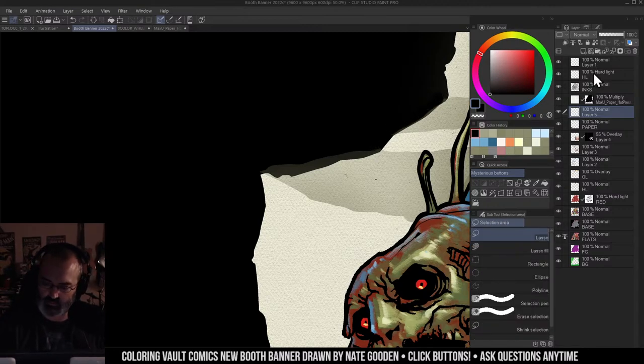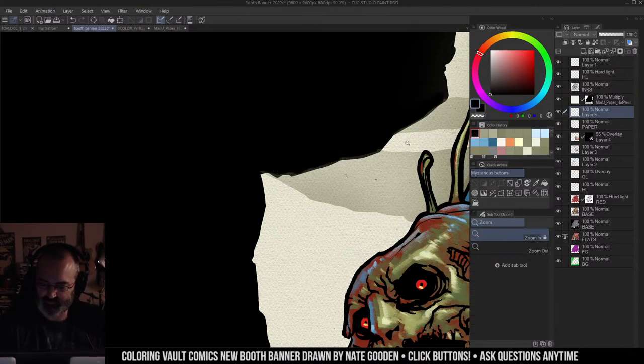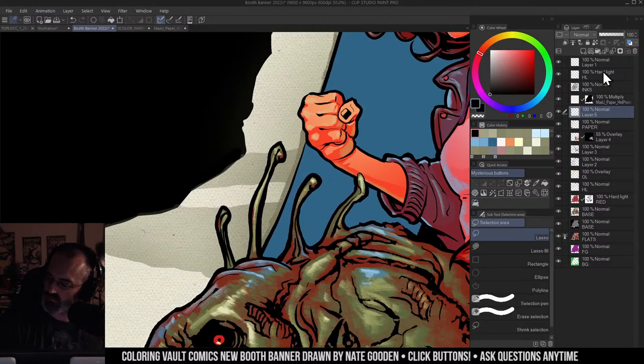I guess I could just control click. No, I made that. It's not in the inks. I can't control click the inks that I just drew. Oh man. So what is wrong with this texture? It's equally everywhere, which I don't want.